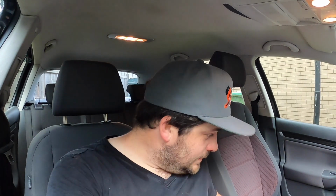So I'll look into where it is on the 1.4 TSI for the fuel pressure regulator, and we'll see. Yeah, we'll see where that is first.